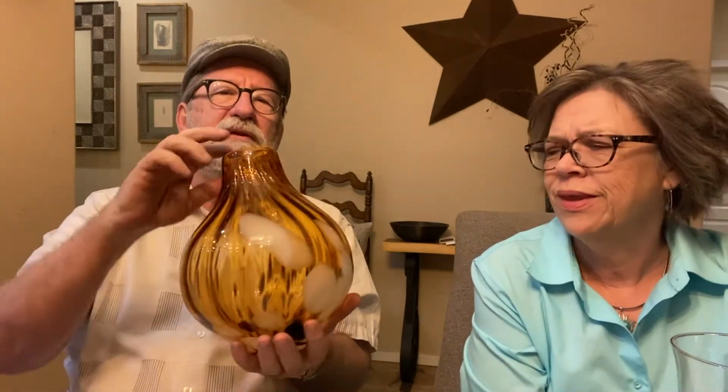I mean, this is absolutely beautiful. Well, it's nice. It's so shiny. I love this amber color. Tim picked this out of Goodwill. He picked it up and he likes it a lot. And I think it's pretty.